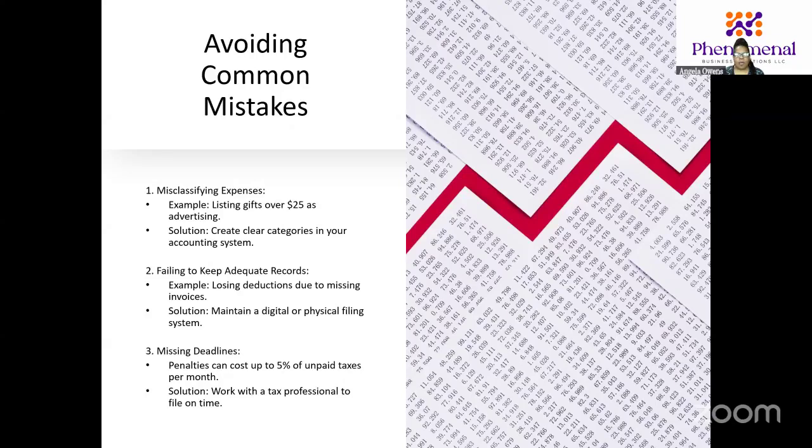So if you went out to a happy hour and took a client, you can no longer deduct that type of thing. But if you bought a gift of $25, then that's it, and it's only per person. If you bought a gift for $100 for someone, you still can only deduct $25 of that. So just keep that in mind.